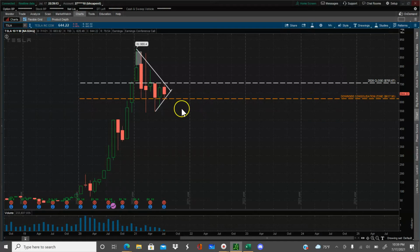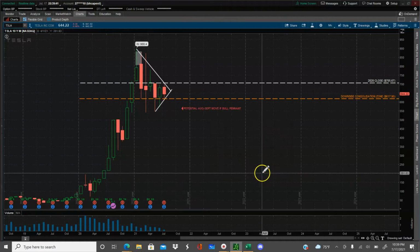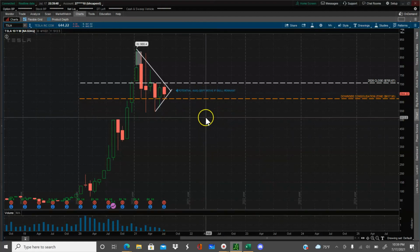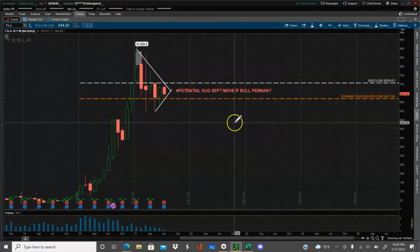So let me just put that in a text note. So I'm going to move this inside here. I'm going to keep that red, make it bold. I just want to make it a little bigger. We'll go with that. Yeah. All right.